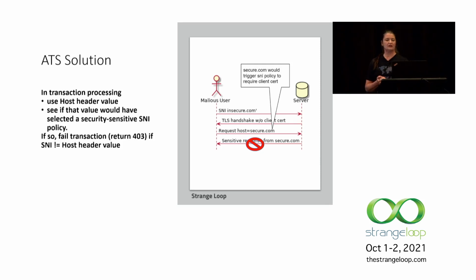So what we ended up doing at Yahoo with Traffic Server is probably what you would think if you take half a moment, right? We negotiate, we get a request. We then take the host header once we get the request and ask, was there a security policy associated with the value of the host header? In this case, secure.com. And in our scenario, yes, there was. If there was a security policy or an SNI policy associated with secure.com, then we need to do the name check. If there wasn't, we don't care. We would just move along. So in this case, our malicious user would get caught because there was an SNI policy associated with secure.com and the names don't match. We would return a 403. And this has worked very well for us. We get very few false positive errors, and we catch our malicious users who are trying to evade policy.